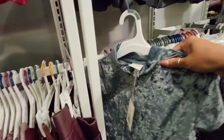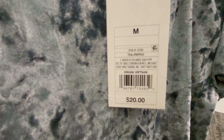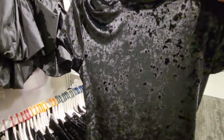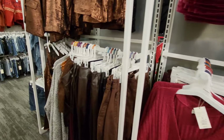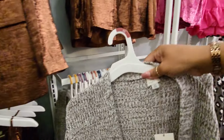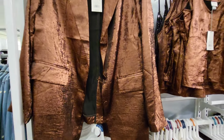And then look at these little crushed velvet shirts here. Those are $20. And they have it in black as well. Cute. They are really doing their thing this year. And then look at this cardigan. I like that. It's got no pockets. $28, kind of oversized. Very nice.